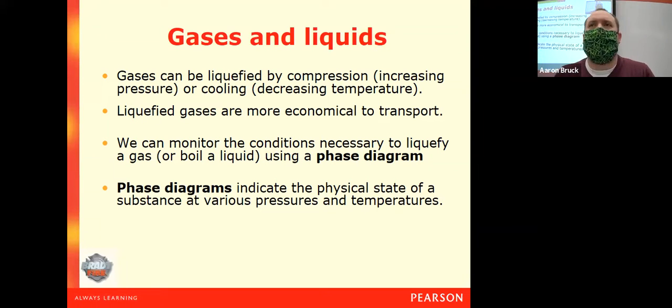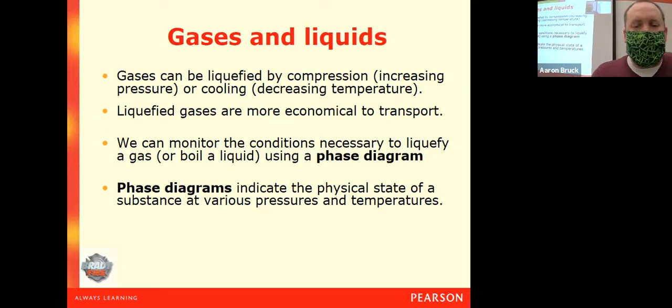So if we go back to last week, we spent a lot of time talking about gases in the gas phase. We looked into evaluations of temperature, pressure, energy. We talked about the gas laws themselves on Friday.